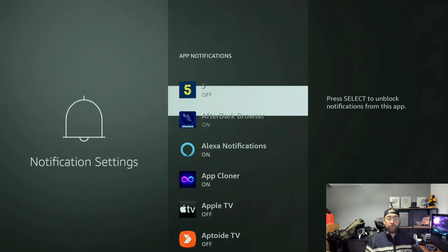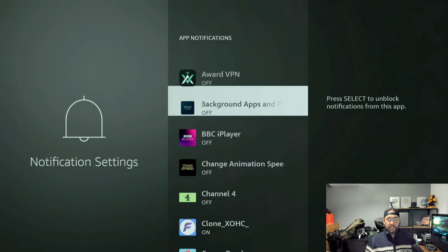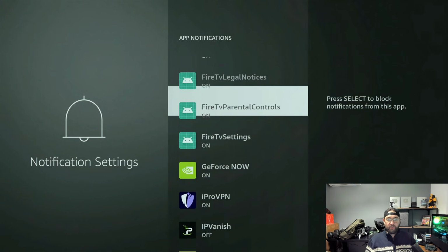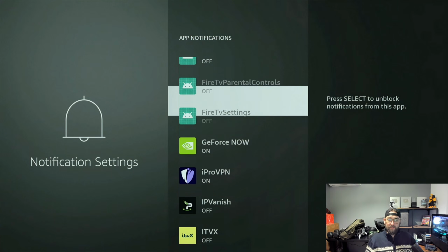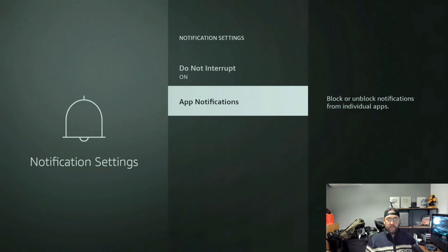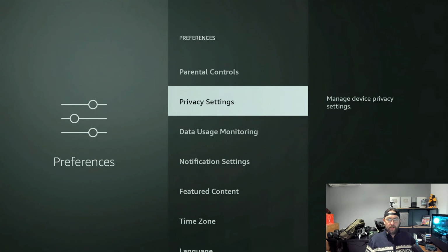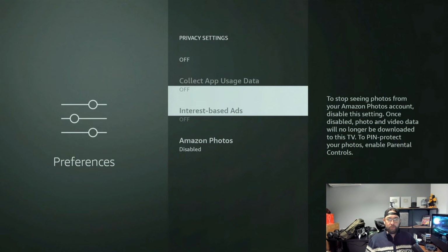Then under app notifications, you can turn all of these off. You do not need notifications on any of these. It just clogs up your device, and a Fire Stick shouldn't be sending notifications, especially these. It makes no sense. So you can turn all of them off. You can turn your data usage monitoring off. You don't want any of that on. Privacy settings, everything off in here to keep your device and all your information safe, okay? Make sure that's all off.